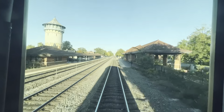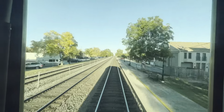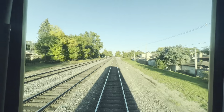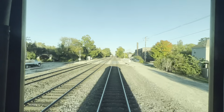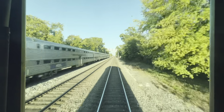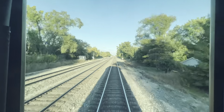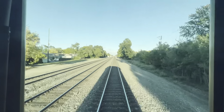There's the old Riverside Water Tower on the left. Westbound Metra, probably headed for Aurora, Illinois. We're on the Burlington Northern Santa Fe racetrack, or East End if you prefer, that section between Aurora, Illinois and Chicago.